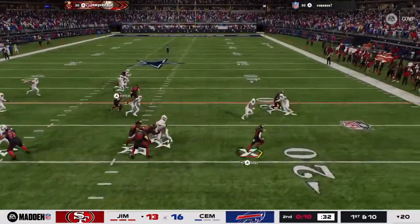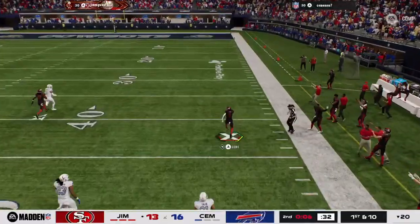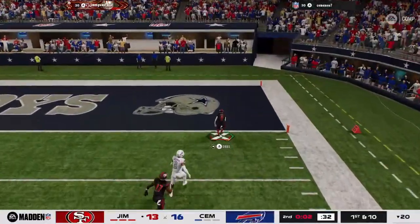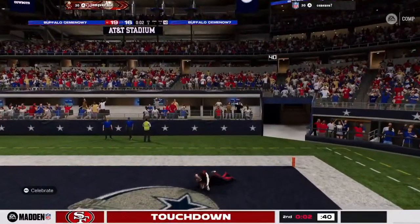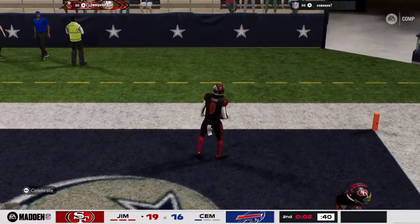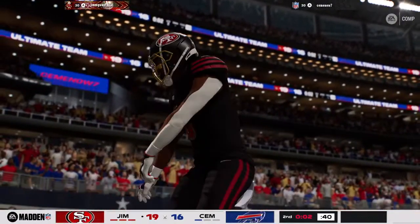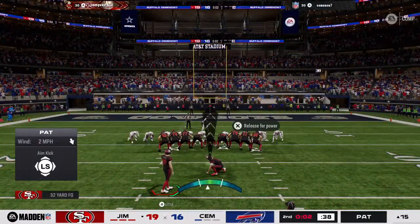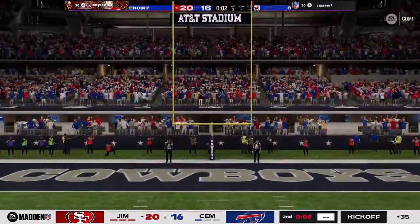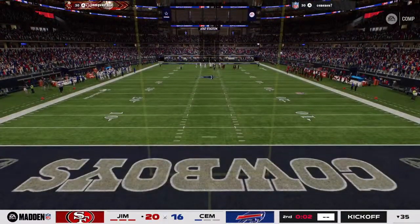All right, keeping it simple. They're just going to call a give right up the middle. And he'll get this across. Touchdown, San Francisco. The 49ers take the lead just before halftime. It's a Jahmyr Gibbs touchdown. On his little for the extra point. Extra point sent right down the middle. And the 49ers take a 4-point lead.